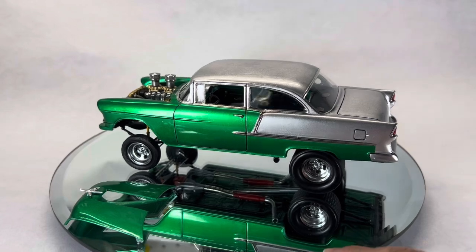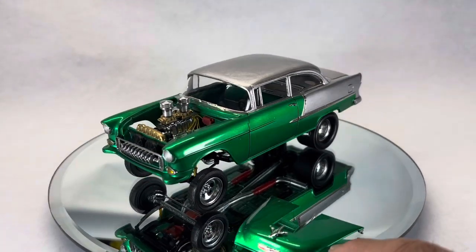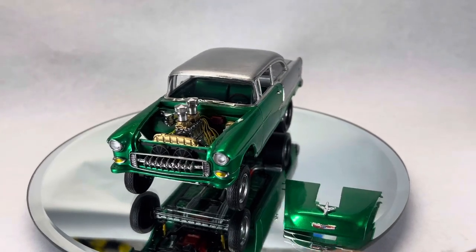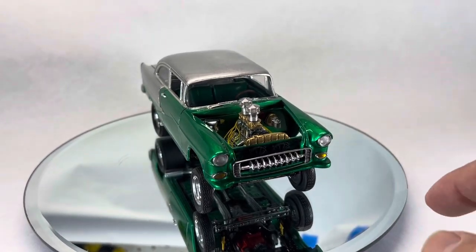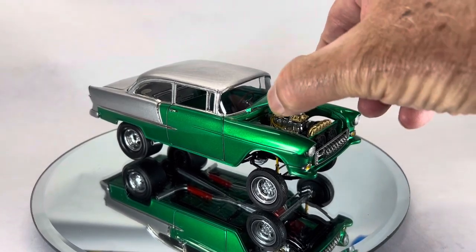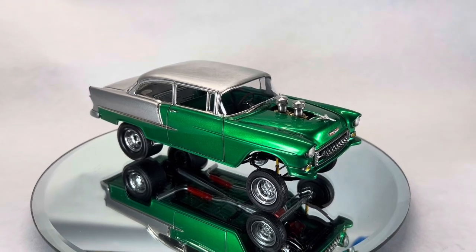But great little build, fun little build. I really enjoyed doing this this year with Tim. We got to set them on the table together at the show, got to talk about them after the show, and it was just a fun time for both of us to be able to do that. So let's leave that bad boy parked right there, put the hood back on that, and y'all tell me what you think.